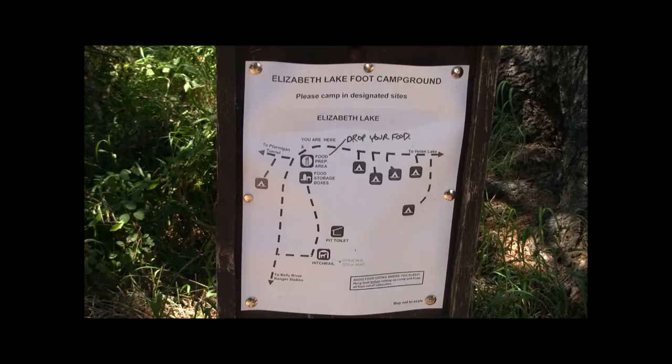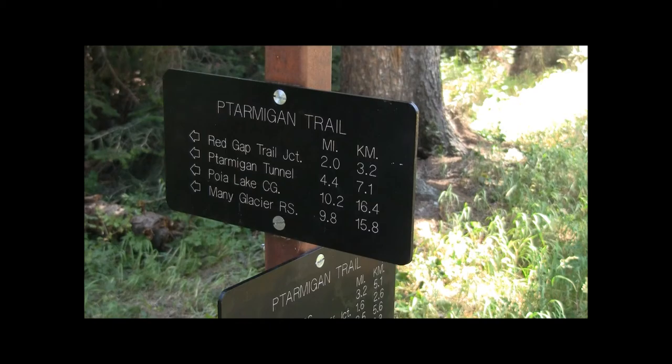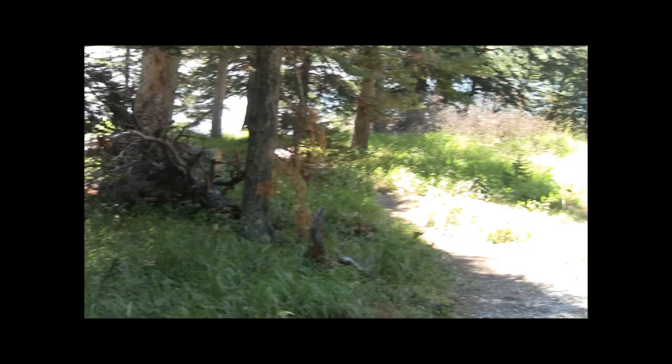And tomorrow when we leave out, hopefully the trail will be open. We'll be doing Ptarmigan Tunnel Trail all the way to Mendy Glacier. Look at the snow over there. Wow, so you just take this trail around, there's the campsites back there, hey?